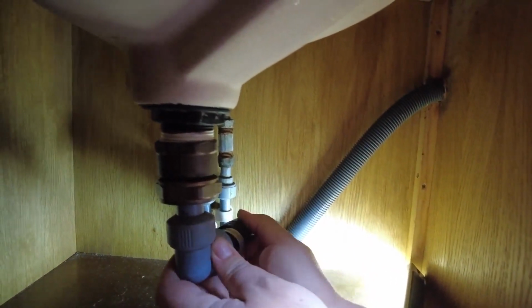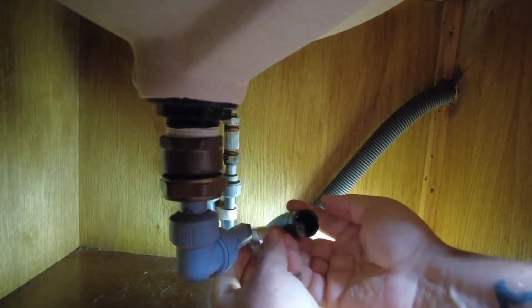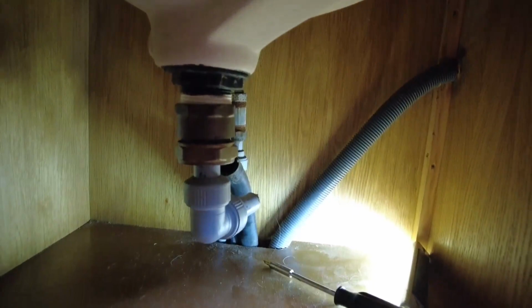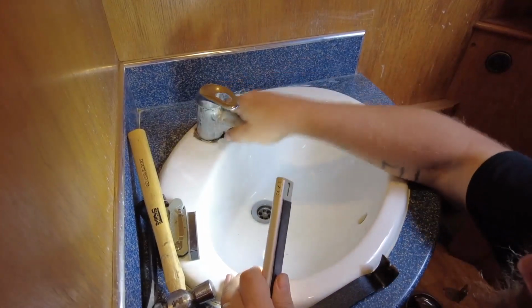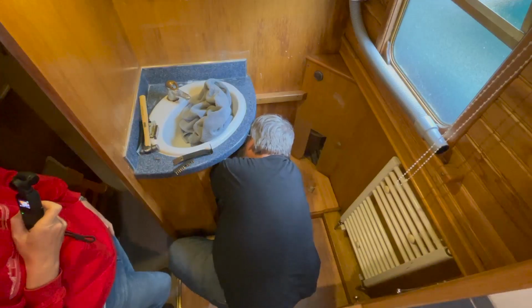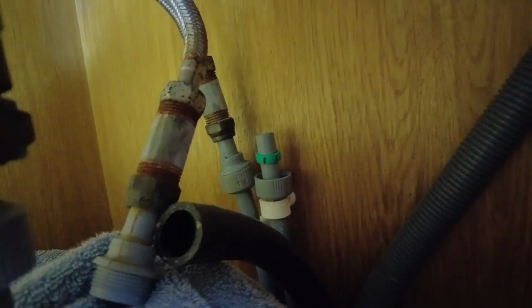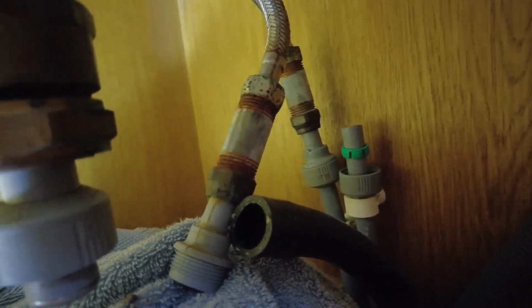There. So it's gone loose. So that's free. Ugh, and it's gross. The next step is to disconnect the tap from the water supply. It takes a while and proves to be a little harder than we expected. That's one. Just having a hard time getting a grip on the other pipe.